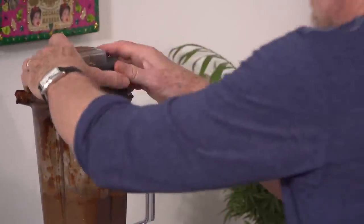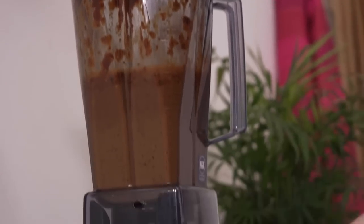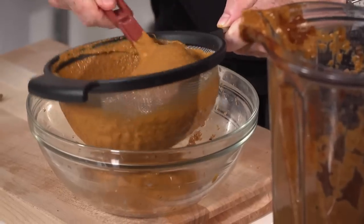If you see the ingredients stop moving in the blender jar, feel free to add a little bit more water to get them started again. Now, once it's completely smooth, press this mixture through a strainer back into its bowl.